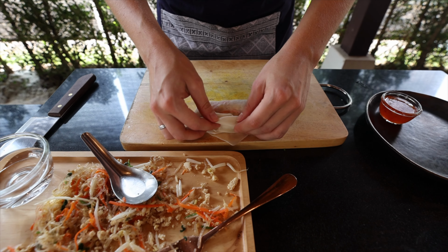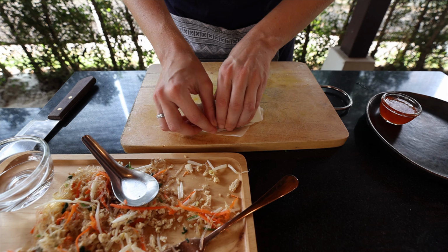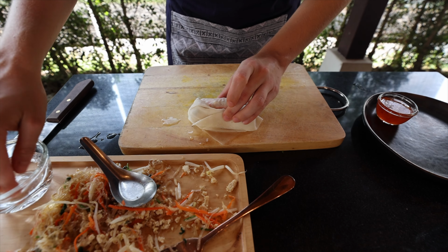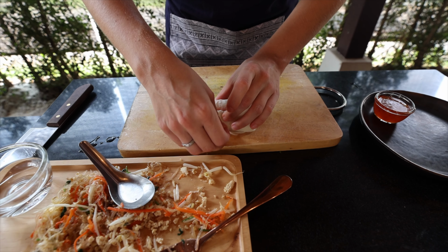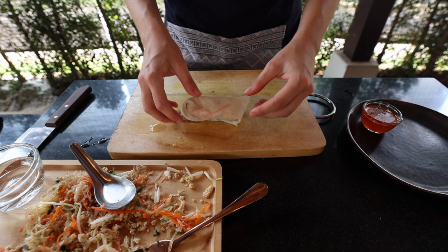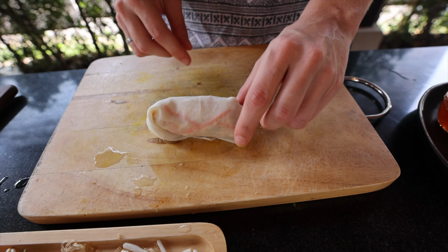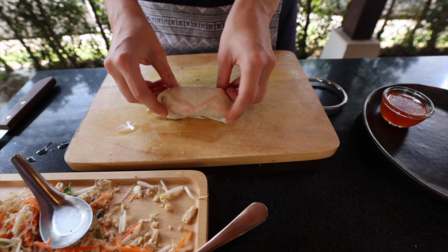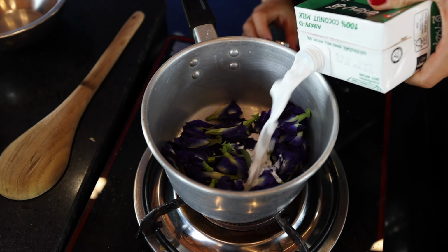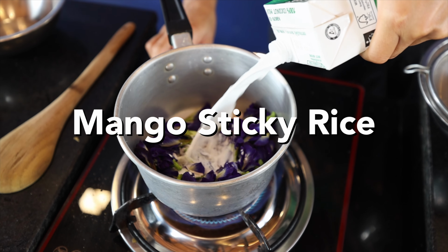Close this beautiful spring roll of mine, and then you take water and make the whole side wet, so it's gonna get sticky, and you got a spring roll. I have a weird edge. Anyway, first spring roll. Mango sticky rice, and we're doing a special version, purple with the flowers, with the butterfly flowers.